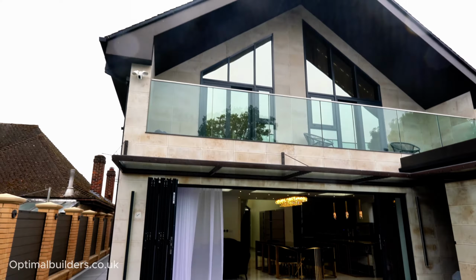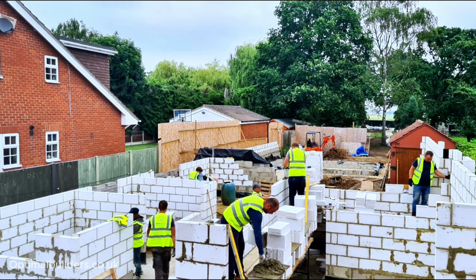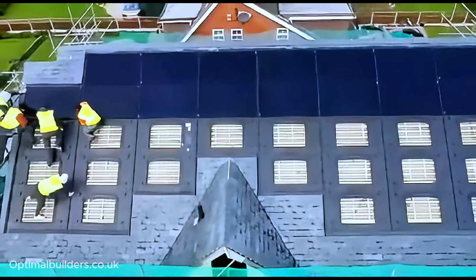Here at Optimal Builders, this project is very special to us. We built this house from the very first stone to the very last. We worked with our clients hand in hand to create a beautiful finish that they're so happy with.